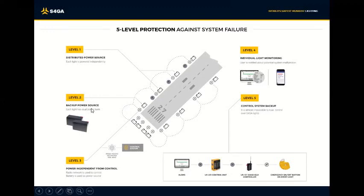Level number 2. On top of the fact that each light is powered individually, it is also powered by 2 batteries. Each battery can power the light independently, which means that if one battery fails, the second one will continue to operate. This is again another level of backup of S4GA solar runway lighting.